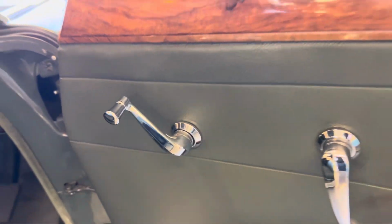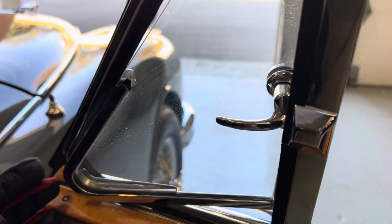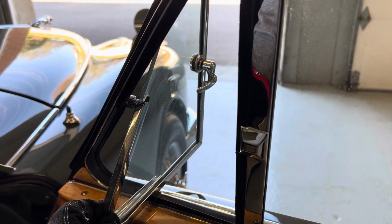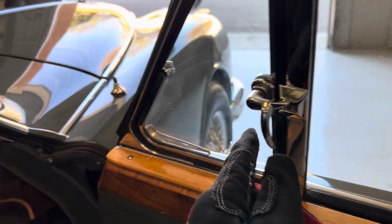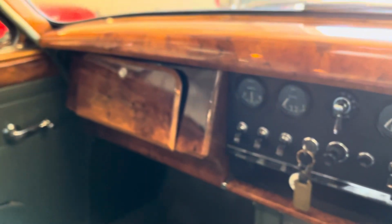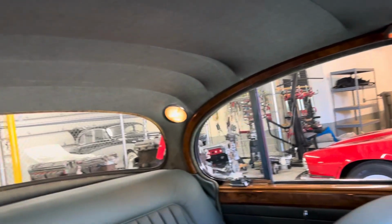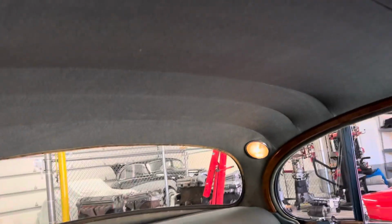Original door panels, original armrests, superb bright work. Side handles. Smooth as silk. Two detent points. Wood. See all of our interior lights, fully functional. Original headliner is just magnificent.